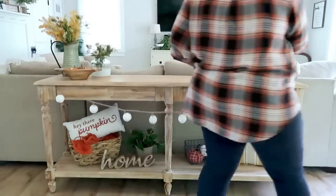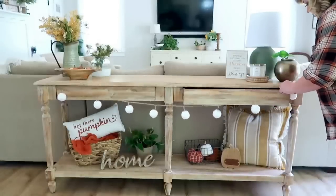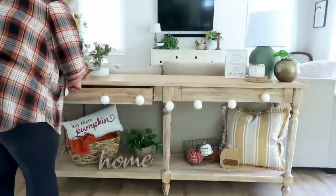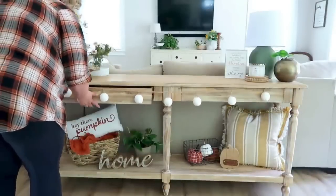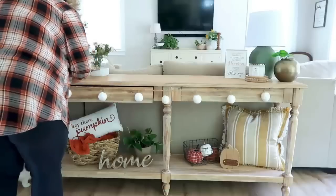So this console table has these beautiful hideaway drawers there. I love that they don't have any hardware. You really don't even know they're there unless you're looking for them. So that makes it really easy to just tuck decor in here. I have a feeling I'll always have some kind of seasonal bunting on this console table. I just love it. So just tucking that in to get it right where I want it.